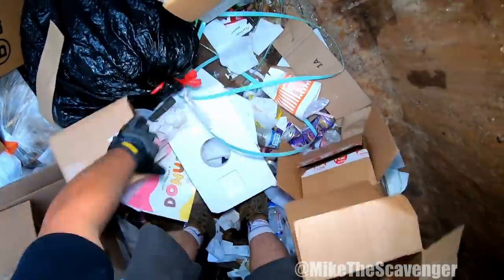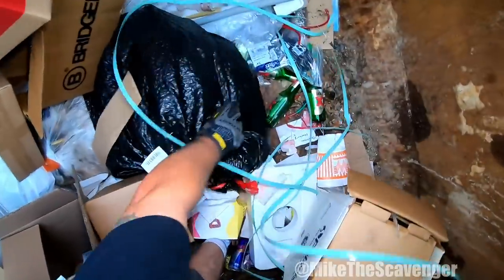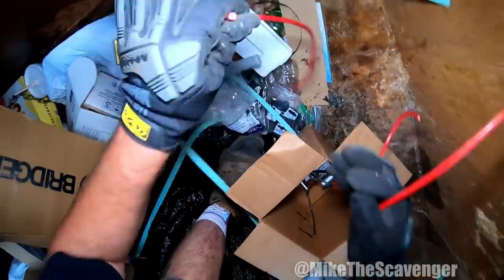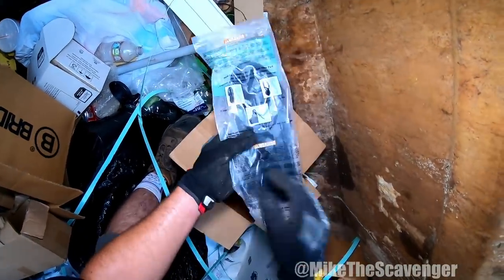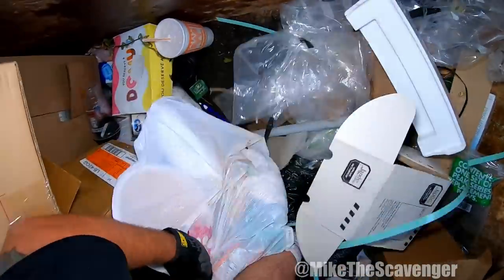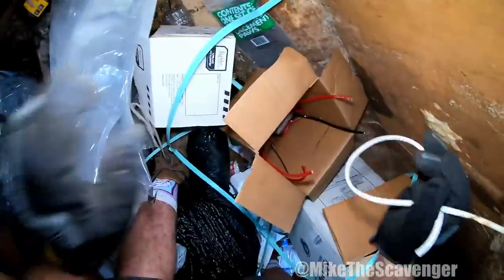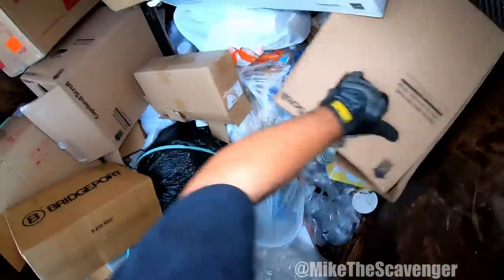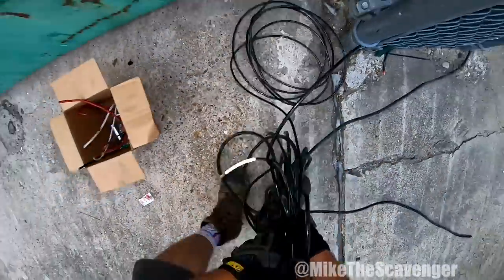Yeah, that's... I'll break for that any day. There goes some steam on it. Big pieces. Right here. One set of Peak Series replacement paws. Replacement paws. There's some wire. Oh, another good piece. That was not too shabby. All right, let's get this picked up here.